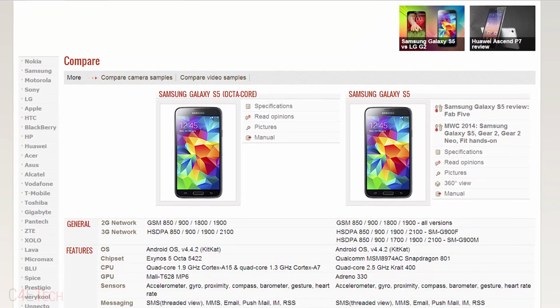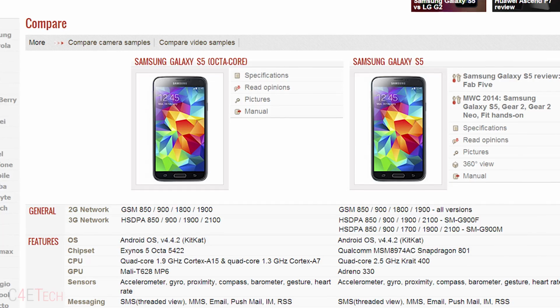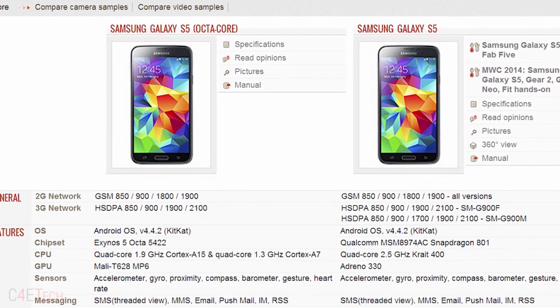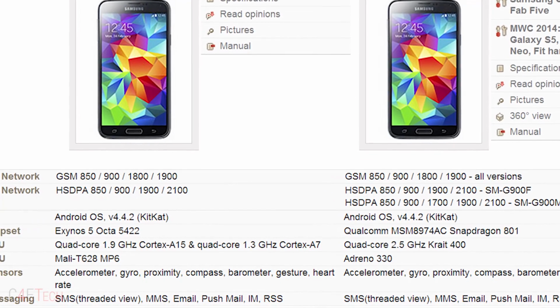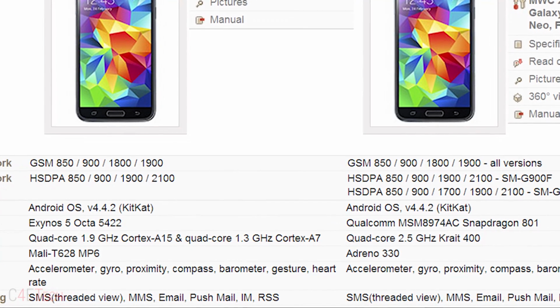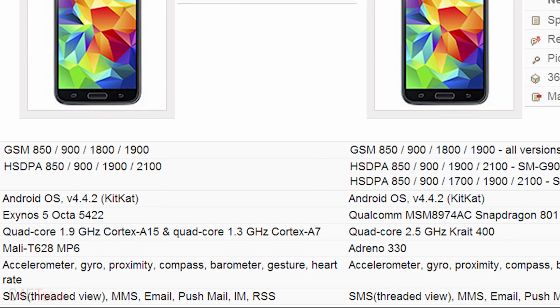The LTE variant has 4 Krait 400 cores coupled with an Adreno 330 GPU and 2 gigs of RAM, whereas the non-LTE variant has 8 cores, 4 high-powered Cortex-A15 cores clocked at 1.9 GHz each, 4 low-powered Cortex-A7 cores clocked at 1.3 GHz each, coupled with a Mali T628 MP6 GPU and again 2 gigs of RAM.